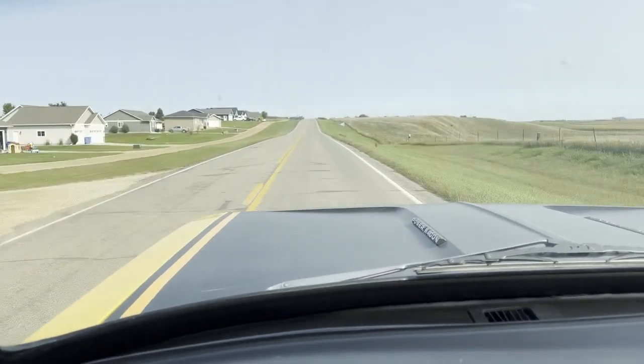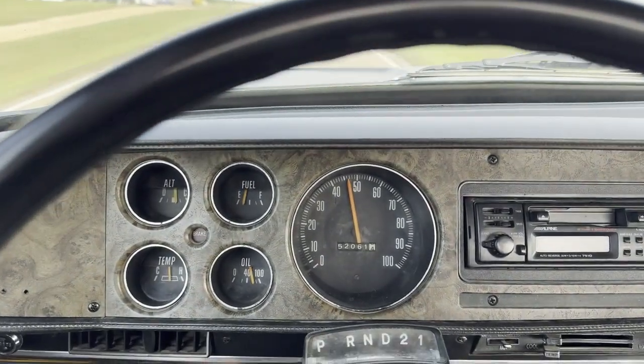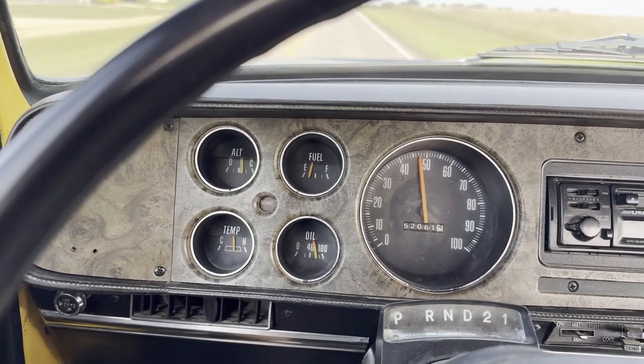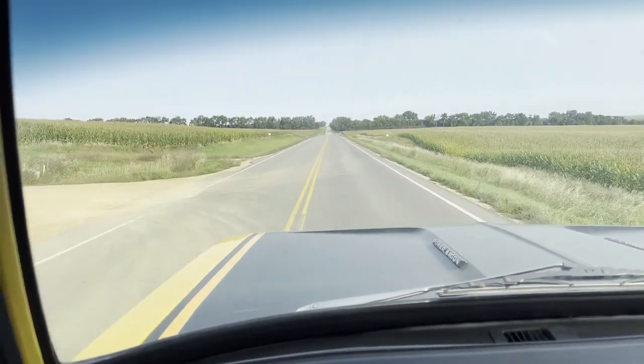This is Dirk from B&B Auto Sales. We're driving our Dodge Macho. Let's see, we're coming up to speed here. They can see your gauges, quarter tank fuel, good oil pressure.